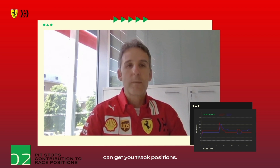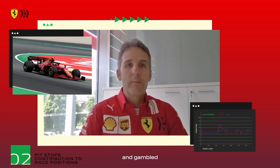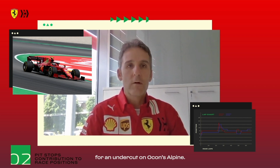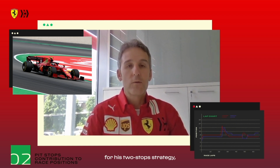Yesterday at the Barcelona Grand Prix, we saw clearly how a good pit stop can gain you track position. Carlos stopped on lap 22 yesterday and gambled for an undercut on Ocon in the Alpine. And thanks to a very good pit stop from our crew, Carlos was able to emerge out of the pits ahead of Ocon, which gave him free air for his two-stop strategy, which was critical to make.